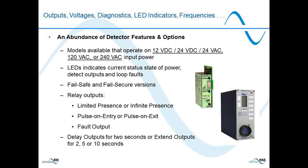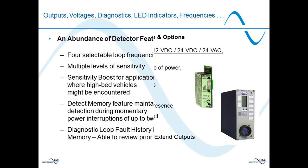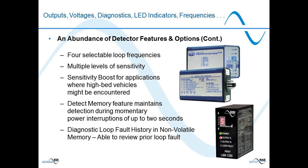All of these features and options are key to providing any application or system with the highest degree of reliability and detection accuracy. Voltages may vary according to application, and we have models that operate on low voltage or high voltage to minimize the amount of vehicle detector models needed, meaning one model works with either 12 or 24 volts AC or 12 to 24 volts DC.